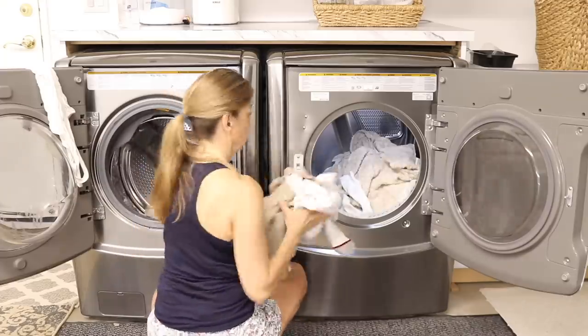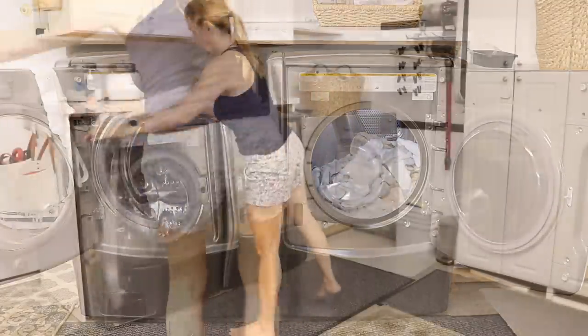And the first thing I need to do this morning is transfer the clothes over to the dryer.